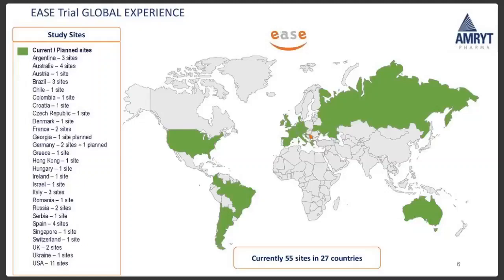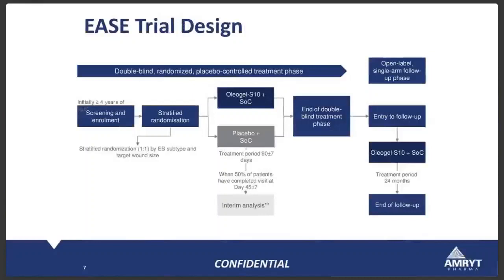Let me tell you a little bit about the design of the study. You've already heard about the so-called gold standard, or the best design for a clinical trial, which is a double-blind, randomized, placebo-controlled trial. And that's exactly what we're doing. So that means that when patients are entered into the trial, they're randomly allocated either to the active product that I mentioned to you, or to a placebo gel, which looks completely identical to the active, but doesn't contain the extract from the birch bark that I showed you at the beginning.